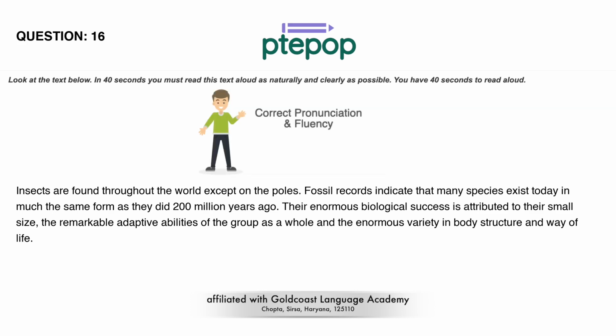Insects are found throughout the world except on the poles. Fossil records indicate that many species exist today in much the same form as they did 200 million years ago. Their enormous biological success is attributed to their small size, the remarkable adaptive abilities of the group as a whole, and the enormous variety in body structure and way of life.